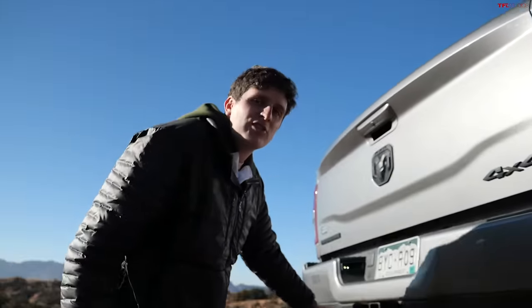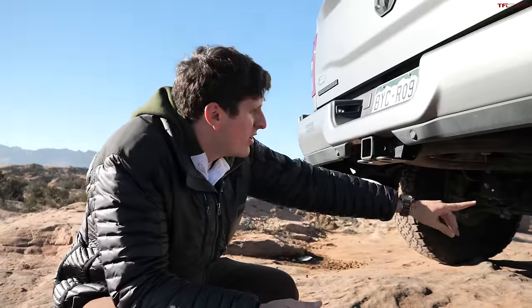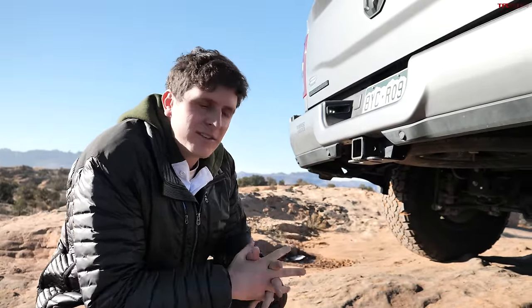The rear sway bar is super big and juicy to keep this truck nice and stable when you're towing, when you're driving off-road, but it really limits the travel when you're off-road, and that gives you a very small amount of articulation, and you have a tendency to pick up wheels and tires on relatively minor obstacles.